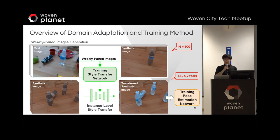One important thing is that we hypothesize less data is required for training the state transfer network than for the pose estimation network. So we try to collect and use minimal real data for the state transfer network training, and then transfer a large number of synthetic images to more realistic ones for the pose estimation network. That's why we can possibly save the cost of real data gathering in addition to the annotation. Once you finish training the state transfer network, you could generate a large number of synthetic data and transfer them to be more realistic. In our case, just 500 images are used for the state transfer network for each instance.